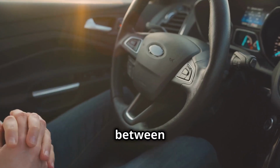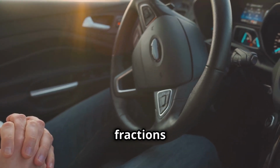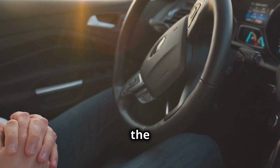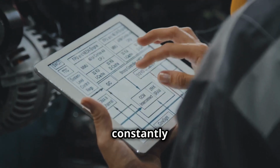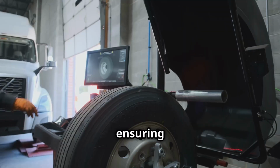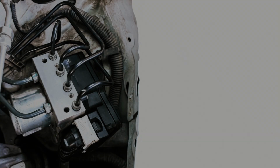This communication between sensors, the control unit, and the hydraulic unit happens in fractions of a second, allowing the ABS system to react quickly and prevent wheel lockup. The system is constantly monitoring and adjusting, ensuring that the optimal amount of braking force is applied to each wheel at all times.